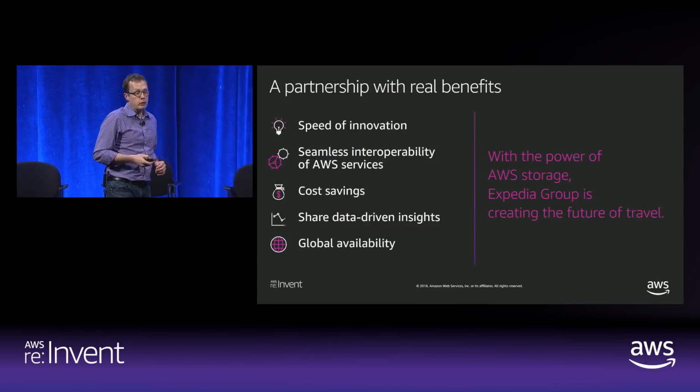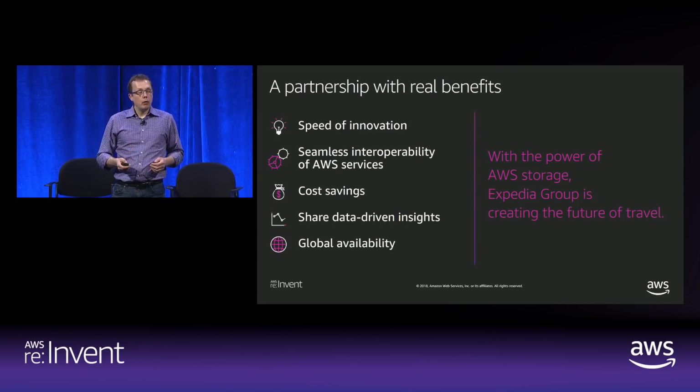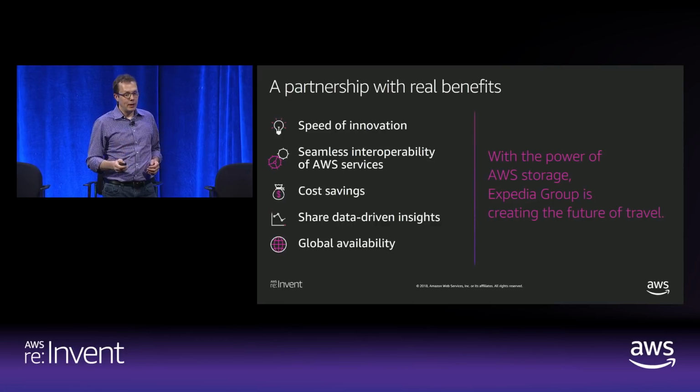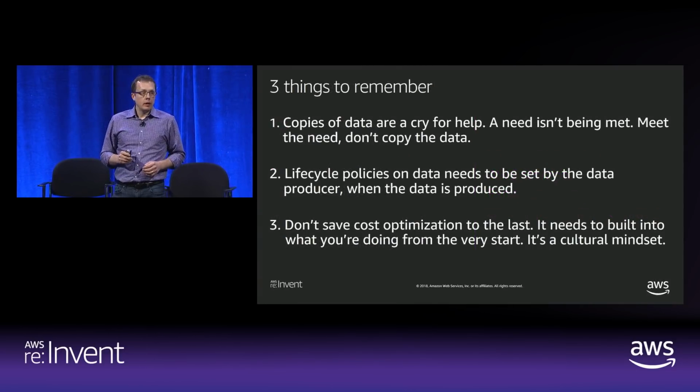Our federation allows us to more easily share data-driven insights across the company, and the global availability of AWS means that everywhere we are, everywhere our customers are, they are too. It's one of the reasons why I say that with the power of AWS Storage, Expedia Group is creating the future of travel.